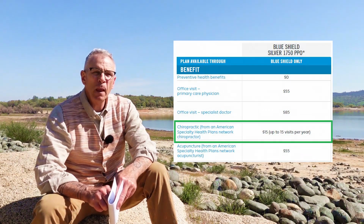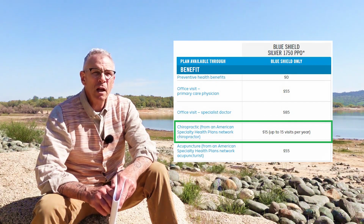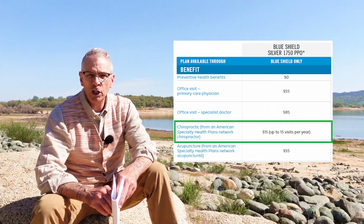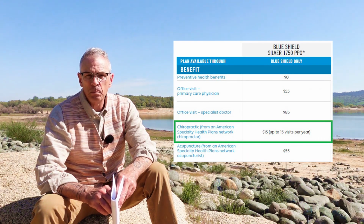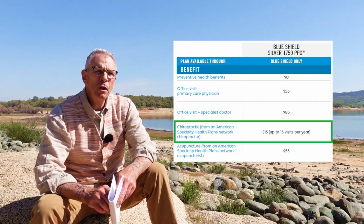Now, some of the off-exchange plans, we haven't seen it too much, but you might find some extra benefits that are not on the standard benefit design plan of Covered California, like this Blue Shield plan that offers a chiropractic benefit with a set copay. Now, there are no chiropractic benefits in the standard benefit design plans. So the off-exchange plans may offer a few extra perks.